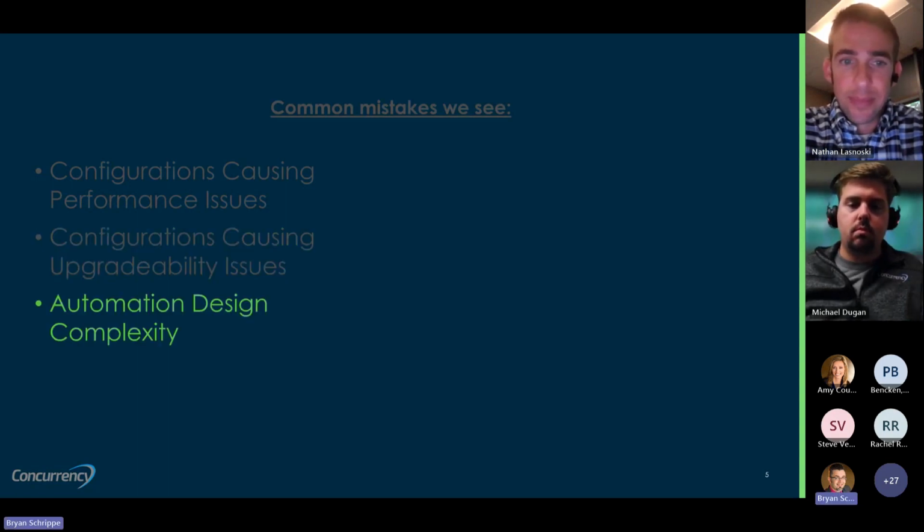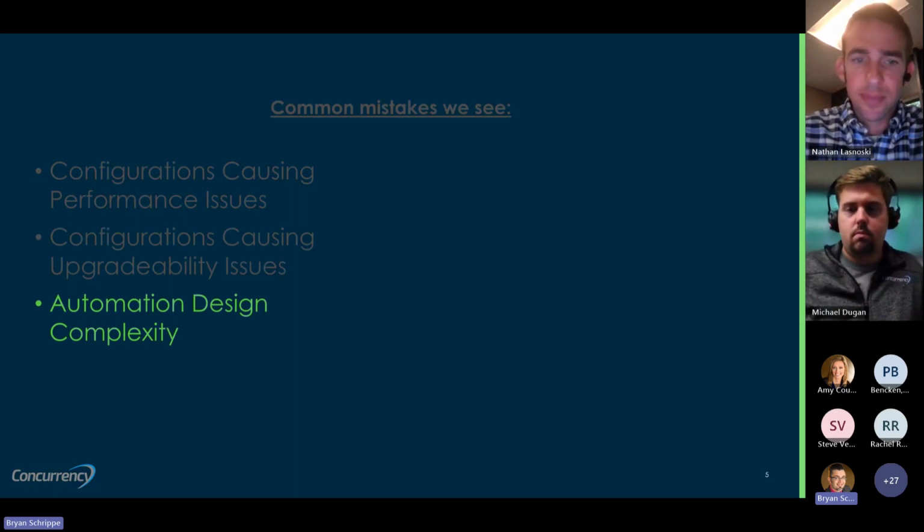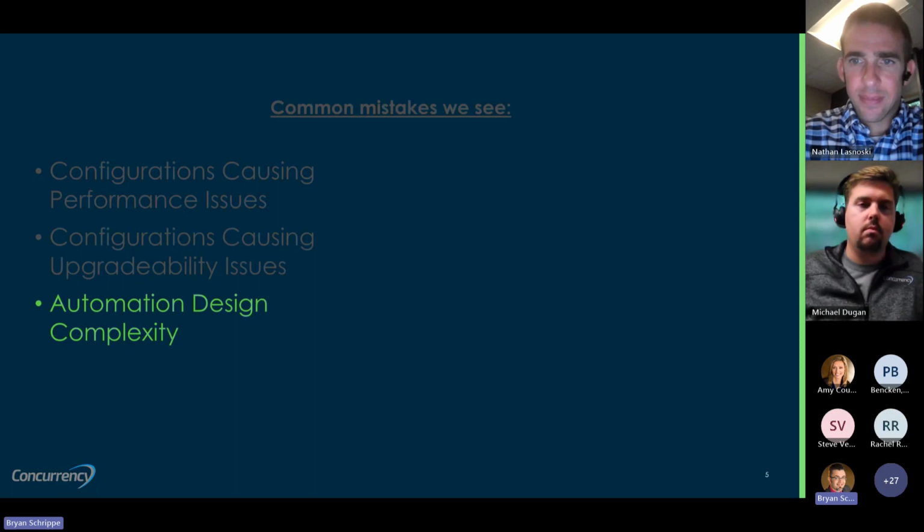So another thing that we see is automation design complexity. With the advent of workflow and now leveraging Flow Designer and all of its many facets, we are starting to see a lot of clients starting to stuff a lot of automation into singular workflows and singular flows and not taking into account the amount of time that it takes to run those specific things. So it can cause performance impacts. It can cause workflow slowdown.